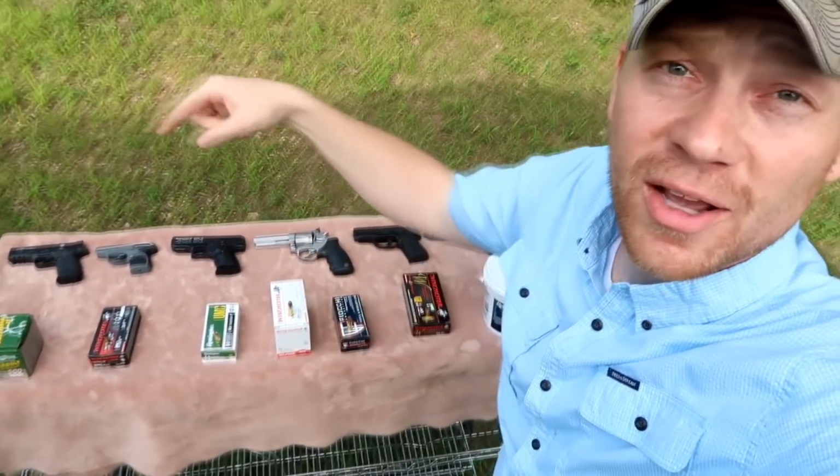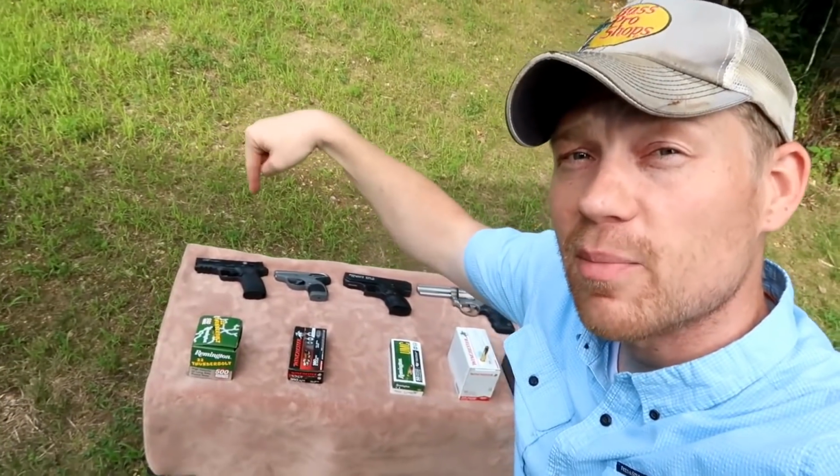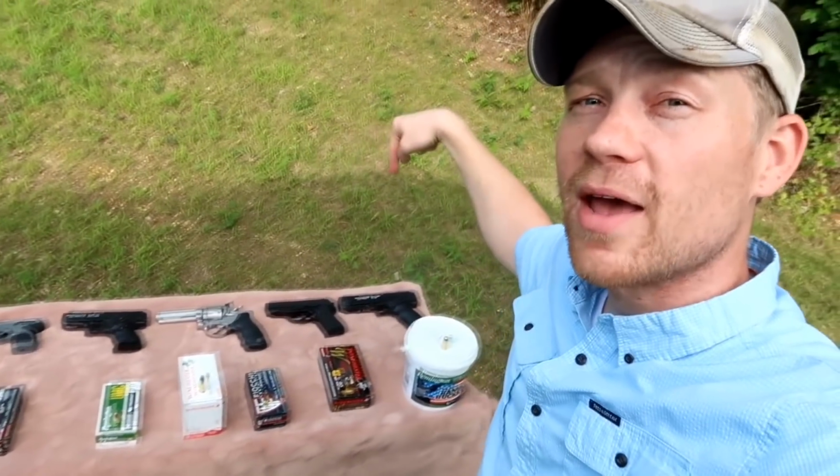Now that you've seen a look at the pistols and all the bullets, we're going to go down to this end of the table, start with our M&P 22 and work our way down. Let's go take a look at the truck. I don't think I mentioned it yet, but this is my daily driver, so I'm gonna try to shoot it in a spot that will still allow me to, one, drive down the street, and be legal driving down the street.